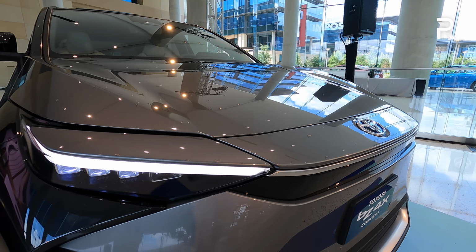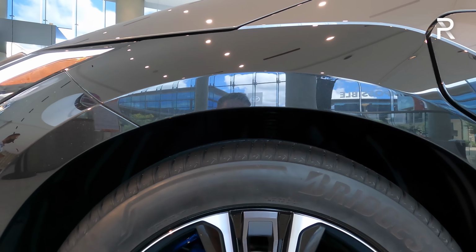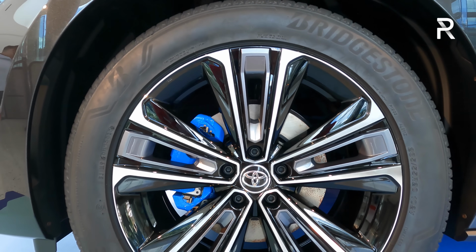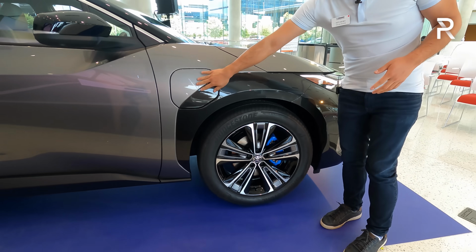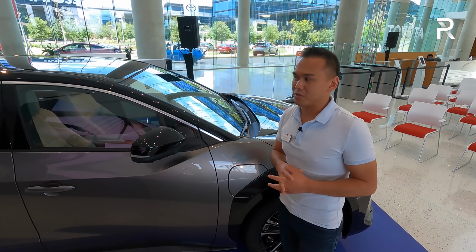Now, this concept car has these 20-inch wheels, which look pretty good. I think they're wrapped in 235 width tires. Remember, this could all change for the full-on production version of this car. It looks like there could be a charge port on this side, but I did see a door on the other side as well. I can't actually open this right now because, remember, this is a hand-built prototype, so I'm not going to mess around too much with it.